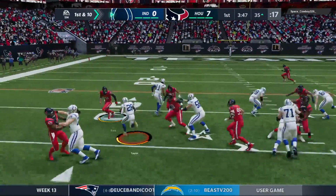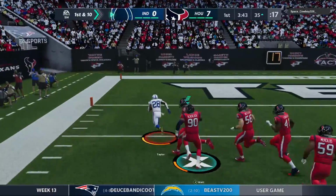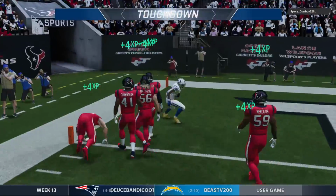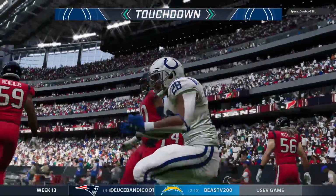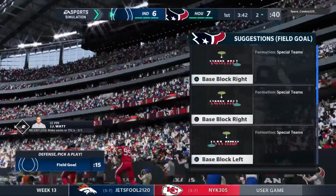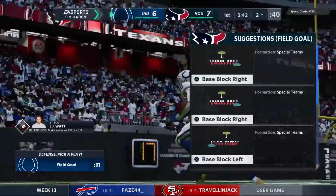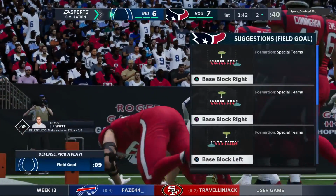Back to Taylor on 1st down. And some space here. Touchdown, Indianapolis. Jonathan Taylor, his 14th touchdown now on the year. And the Colts are an extra point away from tying up this football game.